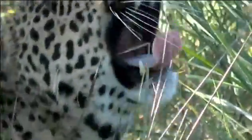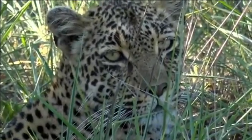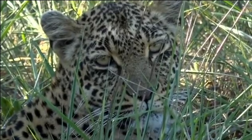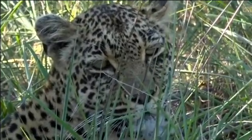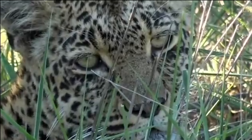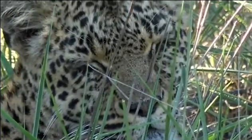And look at those beautiful eyes, and there's a big yawn. See those teeth? You see how big she's got? Those big canines that she'll use when she tries to grab an animal, and then she's got those sharp triangular teeth running down the length of her mouth, which she uses to chew and get little bits of meat once she catches an animal. But look how beautiful those eyes are. There's something very special, kids, about looking at a leopard in the eyes.